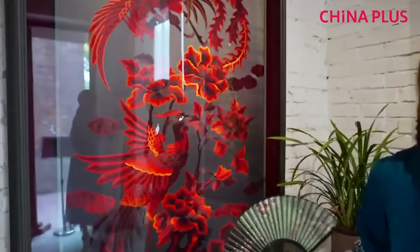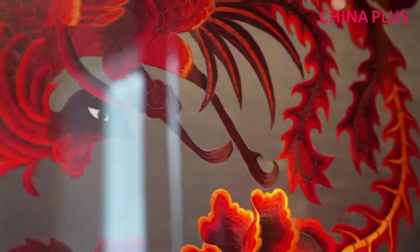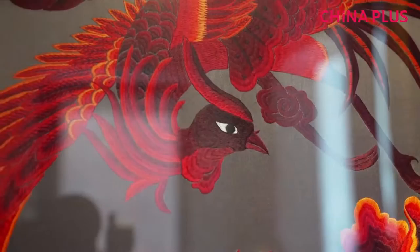These are also phoenix. You can see a lot of phoenix. We like to use phoenix to describe a female here in China, and nowadays we like to use dragons to describe boys or guys. But in ancient China, an imperial robe with dragons on it could only be worn by the emperor. Nobody else could wear a robe that has dragons on it.